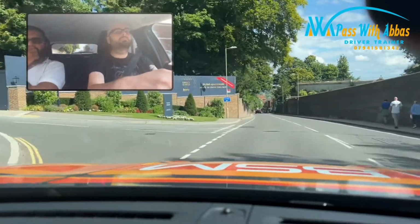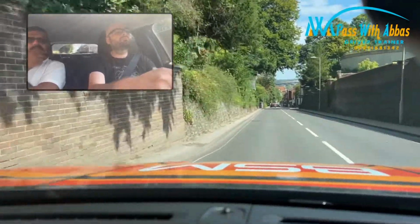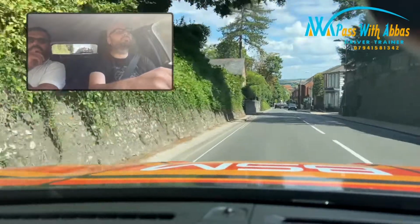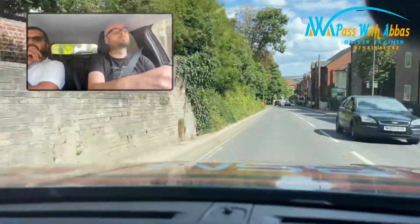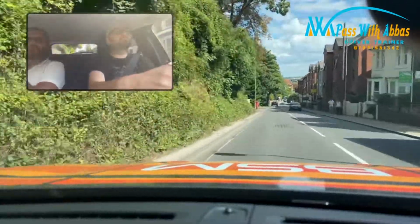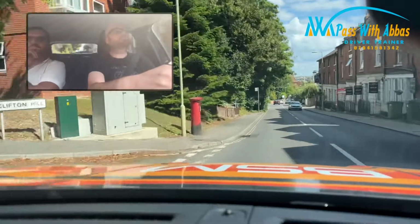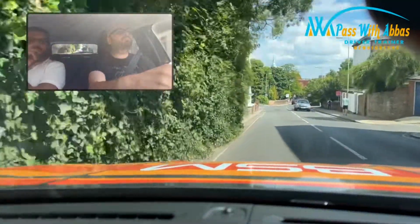Always give yourself time. Speed limit on this road is 30. Nice straight road, but going downhill, so be very careful about your speed. Excellent mirror check. Very good. After 300 yards, go left on the roundabout, first exit, then bear right.